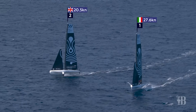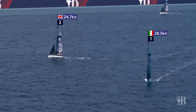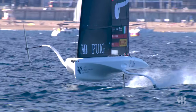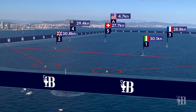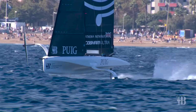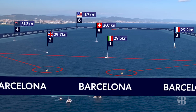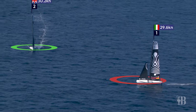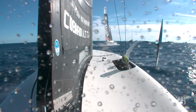Luna Rossa Prada Pirelli just managed to move forward. Athena Pathway tacking away. It's coming up to the next cross, and we're on the left-hand side. It does look to me as though Luna Rossa Prada Pirelli are just ahead, and they'll be able to get round the bow of Great Britain, and that's a crucial cross as we come into the top mark for the last time.